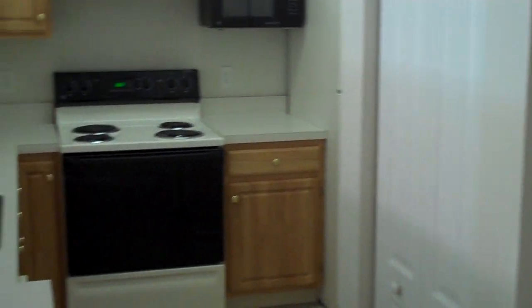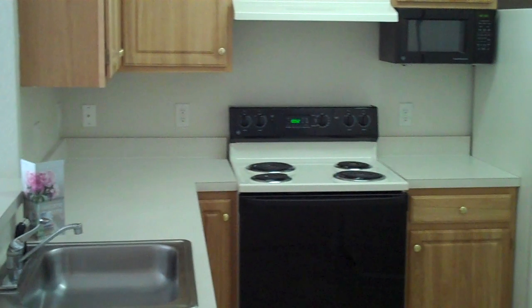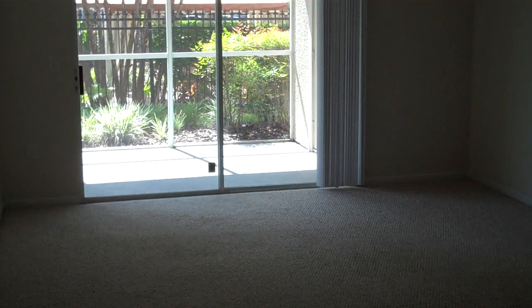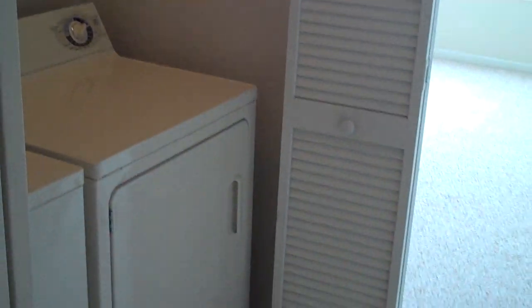This is our one bedroom, one bath Addison floor plan. Kitchen space includes microwave, pantry area, beautiful cabinetry. Living space has double outlets. You have a screened-in patio with storage. Washer and dryer is included in every apartment home.